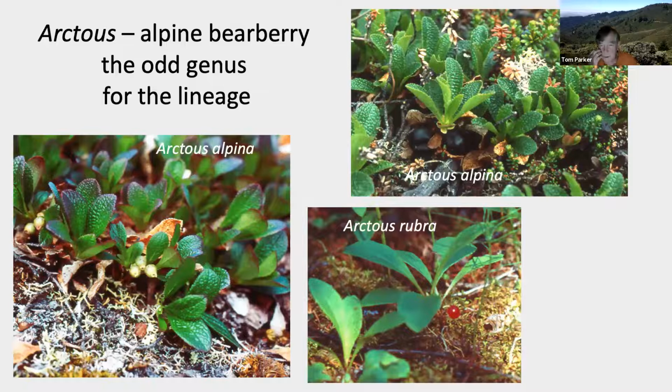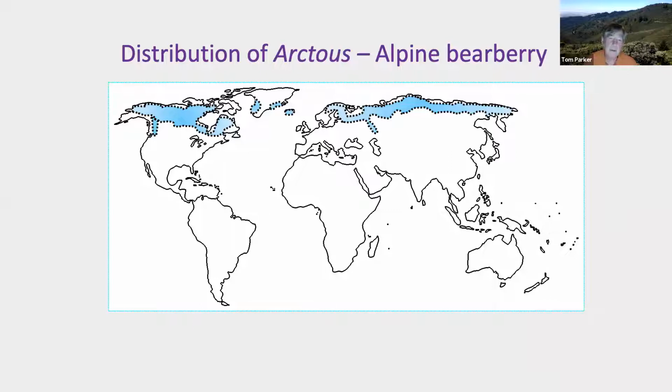And finally, the really odd genus, Arctous, the alpine bearberry. It does not have evergreen leaves. These leaves come out each year and then they die back. There are 2 species: Arctous alpina is worldwide in the alpine and boreal areas. Arctous rubra is a North American taxon. They have succulent fruit, but really different seeds compared to the other species with succulent fruit. Very odd distribution, because they're not at all adapted to Mediterranean climates.